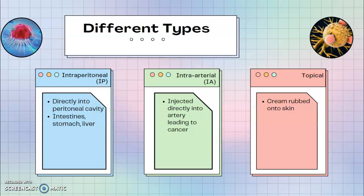Our next type is intraarterial or IA chemotherapy, and this is directly injected into the artery that's leading to the cancer in the body. And then last but not least, our final type is topical chemotherapy, which, as you can assume from the fact that it's called topical, is only going to be on the surface of your body, which in this case, it's going to be a cream that's rubbed onto the skin for chemotherapy to be situated.